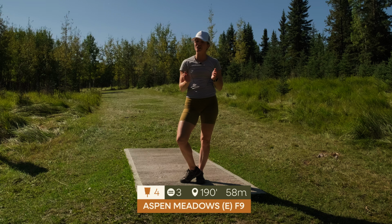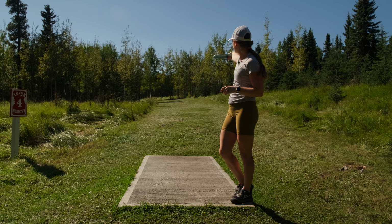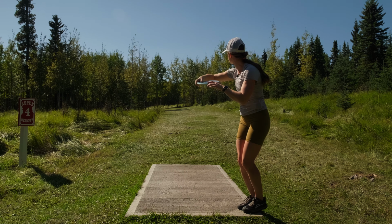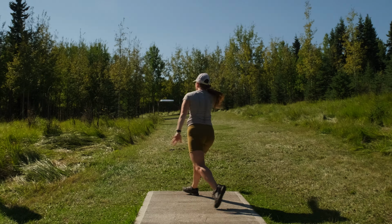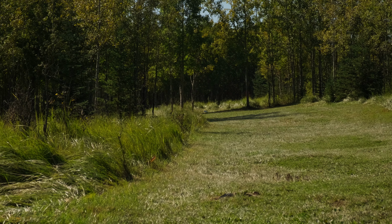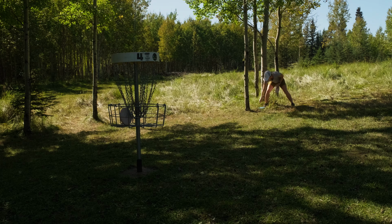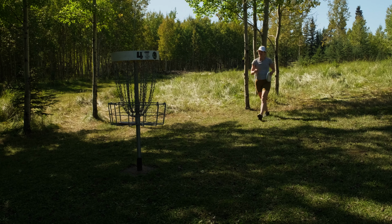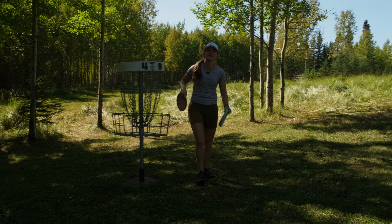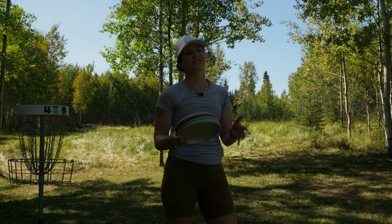It is a very simple straight shot with a fade to the left. Just throw a zone, straight and flat, and hope that it hyzers straight to the pin. That should be perfect. Perfect. It's definitely one you need to get going into the rest of the front 9. It gets a little trickier, so to have a little bit of a buffer is kind of nice.